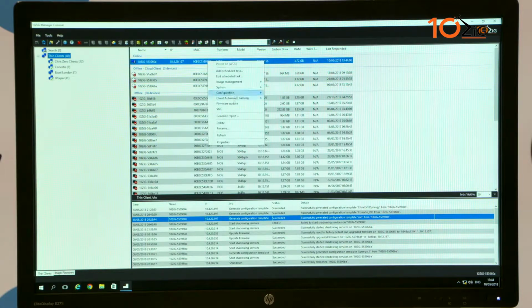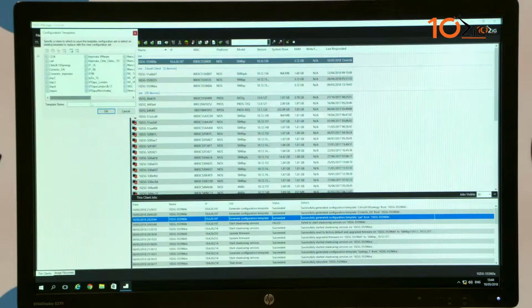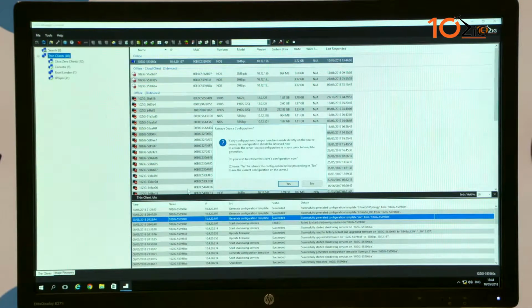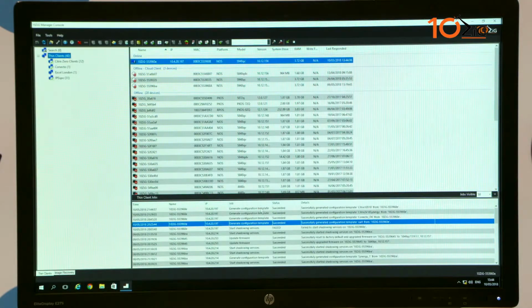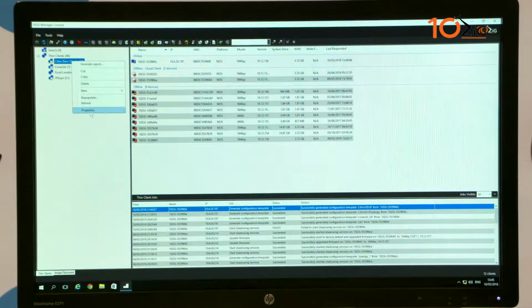the environment. To do that, we go to configuration, we do generate template, and then we give the template a name. When I click OK at this point, it's going to retrieve the latest configuration from the client, and at the same time we saw the job log appear where it's generating the template. That takes just a couple of seconds. It builds an XML file, and then that can be used to deploy to units on demand, as well as attaching to our configuration group.